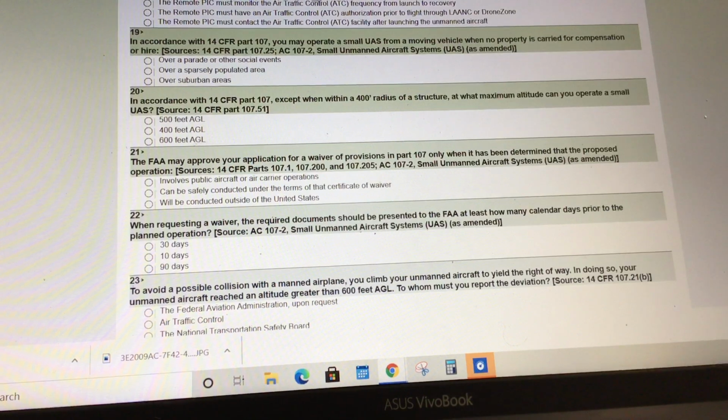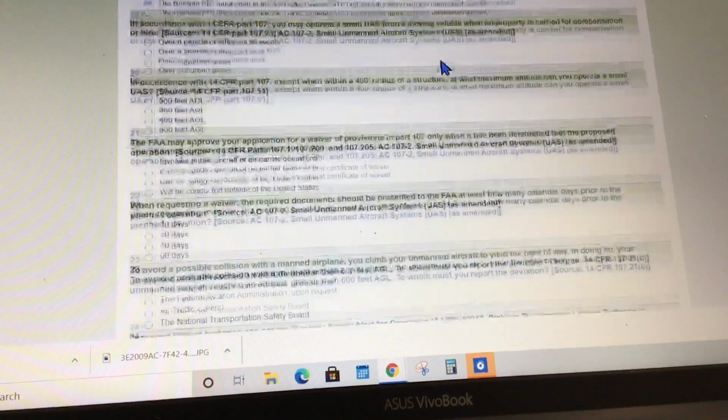According to 14 CFR Part 107, how may a PIC operate a UAS in Class C airspace? Let's see. You don't have to monitor that. You must have authorization. Or the third option is the remote pilot must contact ATC after launching the unmanned aircraft. That doesn't make sense. Like, hey, tower, I just launched. Can you see me? So I'm gonna have to go with this one. And yeah, the first one, monitoring ATC frequency from launch to recovery, doesn't do you any good. I mean, you're just listening. You're not asking for permission to fly.